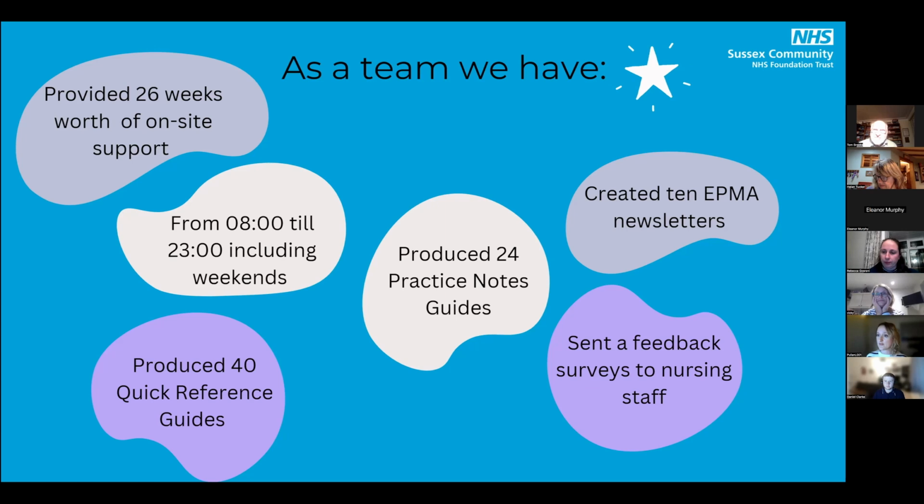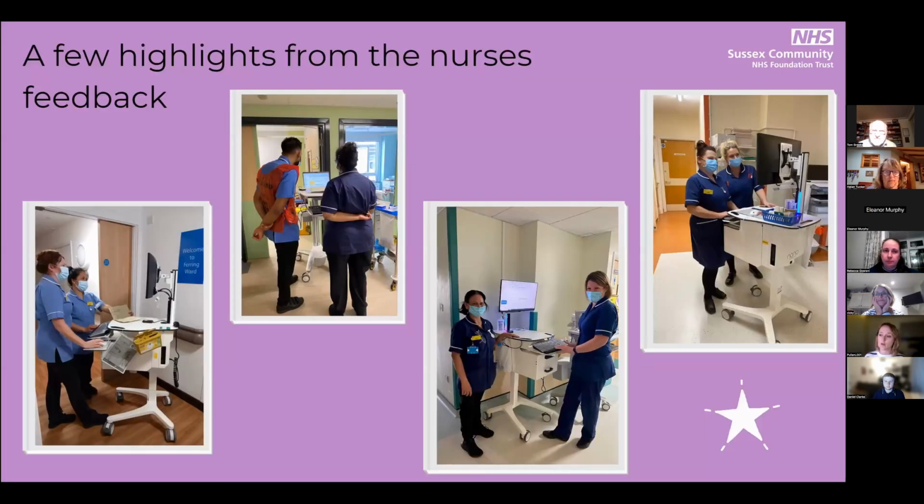So these are some of the feedback that we got, with some pictures. I've forgotten about that slide. Happy nurses with masks on, you can see them smiling.